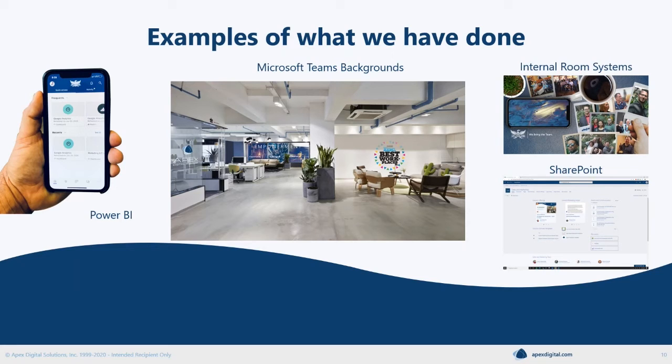After rolling out our brand throughout the environment, we received positive feedback from our customers and our employees. Customers look to us for guidance to implement their own Microsoft 365 rollout, and employees made use of the branded Teams backgrounds for internal and external communications. Employees gave positive feedback after the deployment of the room system artwork and really enjoyed the experience in the internal meeting space.